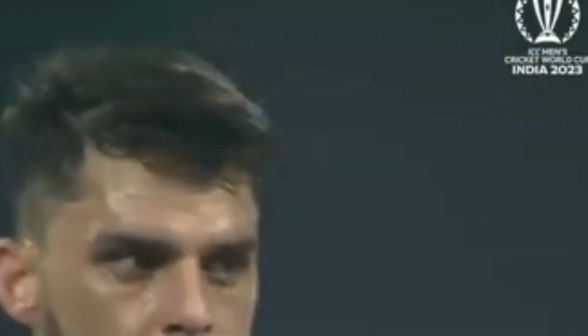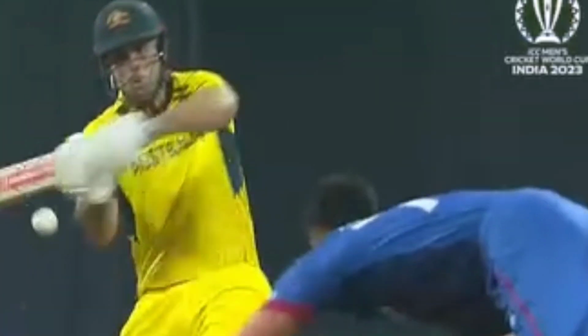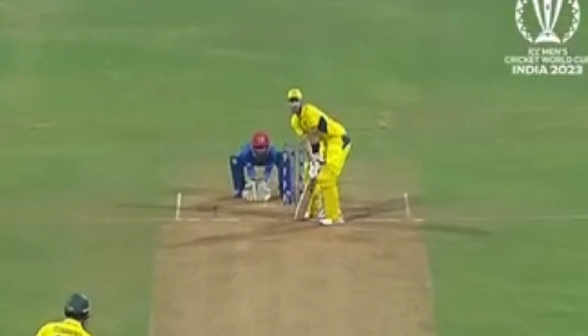And that is a fantastic hit by Marsh. Still new to the crease. That's a length you can't afford to bowl to a Mitchell Marsh. Just muscled that over the deep mid-wicket boundary for six. It's an adjustment. Smashed away on the onside.